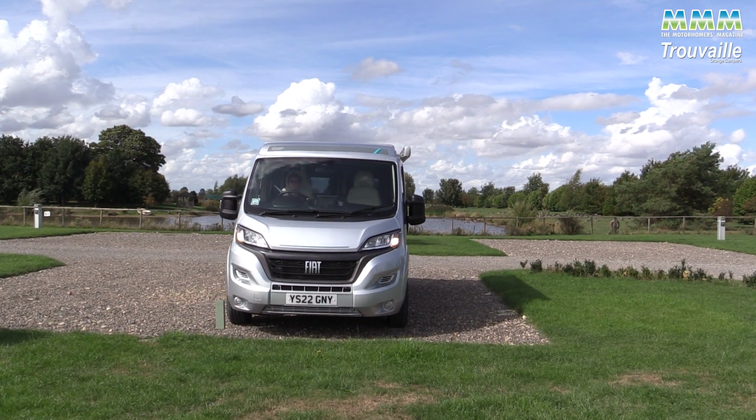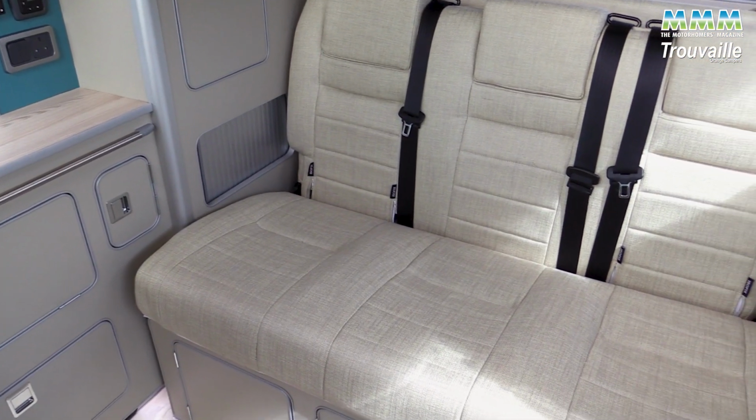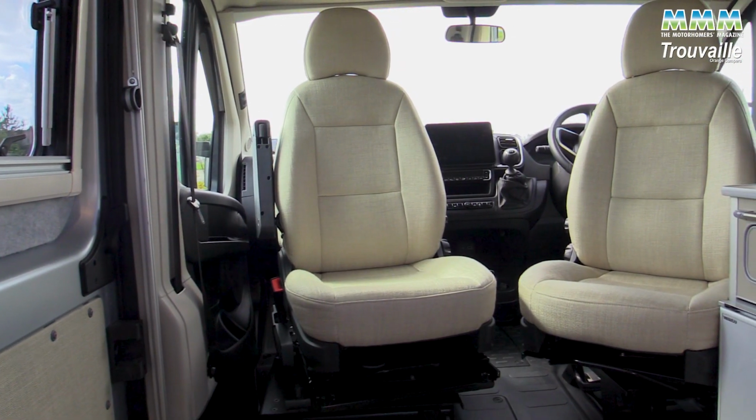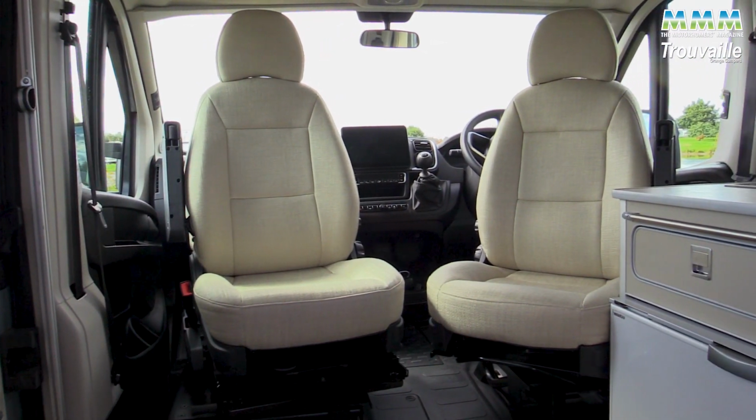And of course you've got those 5 travel seats. So if you're looking for a van that you can have as your daily driver, you've got 5 belted seats. Well, it's practical on a number of levels. So I think in that sense it really does deliver.